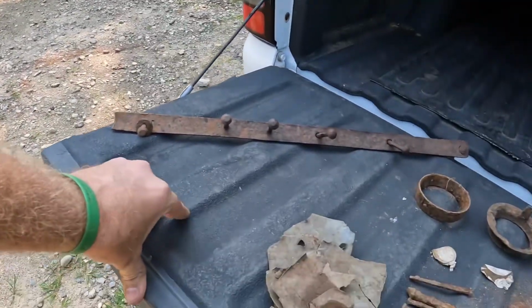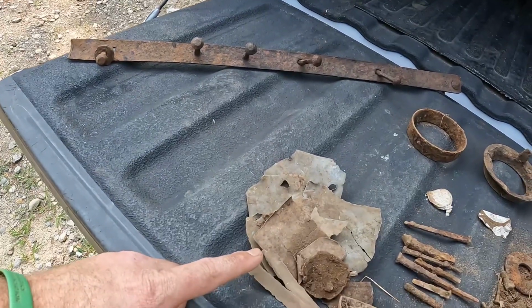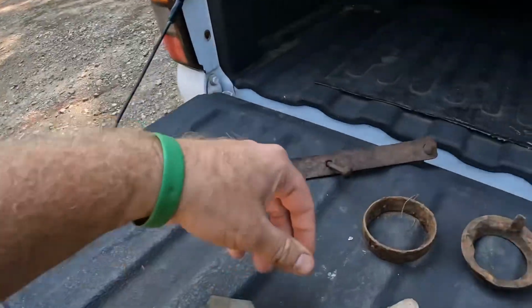Anyway, we got that thing. We got tons of roof flashing. I didn't even take it all. I couldn't, it was too much in the cellar hole. That's why I don't detect in the cellar holes, because it's usually all that roof flashing from whenever the house would have collapsed and all the wood rots away, but it leaves that roof flashing.